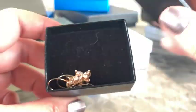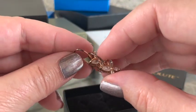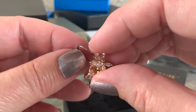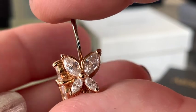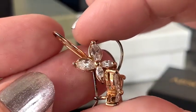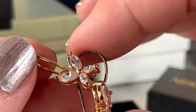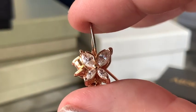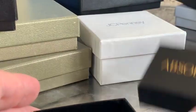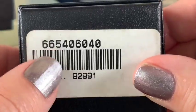And then I think these are butterflies also. Yeah, I was wearing these the other day. These are really, really pretty, and I think they look really real when you wear them. But they did tarnish. I'll try to get that off. Those are just little and delicate. I was just going to keep them. I don't know if that's in the right box or not. Who knows? I could look that up and figure it out.